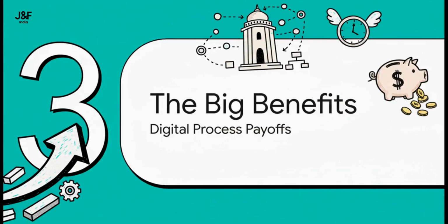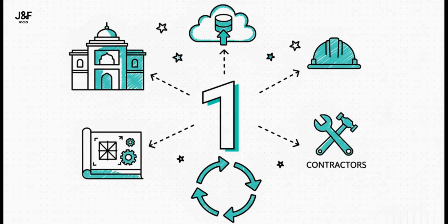So after you do all of this, what's the bottom line? What are the real tangible payoffs you get from going through this digital process? Let's talk about the big benefits. If there is just one thing you take away from this, let it be this right here. BIM creates one single source of truth for the entire project team. Architects, engineers, contractors, everybody is looking at and working from the exact same up-to-date model. That level of alignment is an absolute game changer.